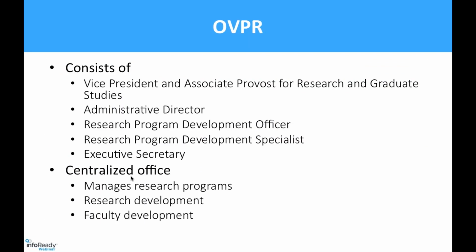So I am in the Office of the Vice President for Research and Graduate Studies, and our office is organized by the VP. We have an administrative director, we have a research program development officer, we have my position, and then we also have an executive secretary. And that's just the VP office.